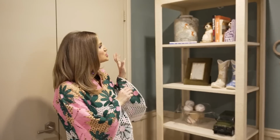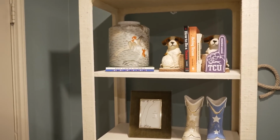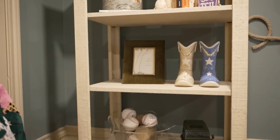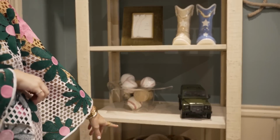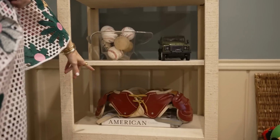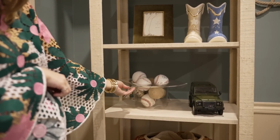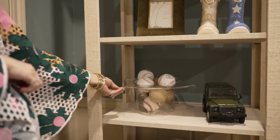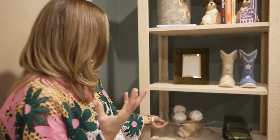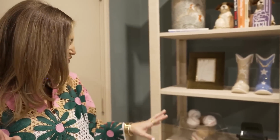And then his shelf over here, these are all very sentimental pieces, and the only thing he really touches is his car and his baseball. But down here, these were my grandfather's football pads when he was little. And then this little acrylic cowboy hat is from my best friend Becca's store, Hale House. And she uses it as a serving piece. And I was like, girl, we got boys. We've got to use them as baseball holders.